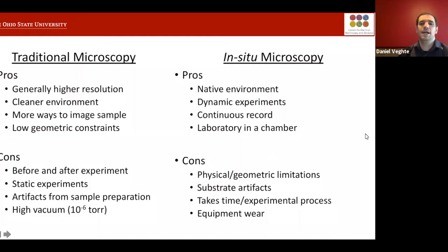be it aqueous environment, where you're trying to keep it hydrated, or under kind of more low vac environment. You can do dynamic experiments, so you record your experiment the entire time, giving you that continuous record. So I basically think of these kind of microscopes as more of a laboratory inside a chamber.